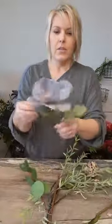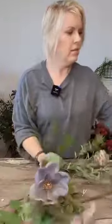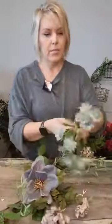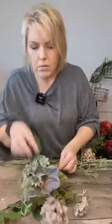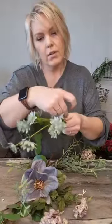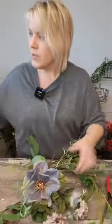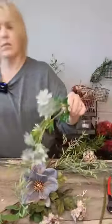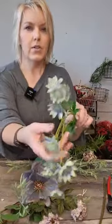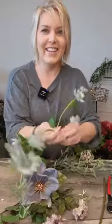So that Magnolia just needs to be short because he's going to be the focal point in the middle here. Keep wiring, keep adding. Let's use this thing. This is a little bit unusual and different. I like it. This is a $9 Scabiosa stem. So that piece is blue and green in a star-shaped flower. Kind of pretty, isn't it?